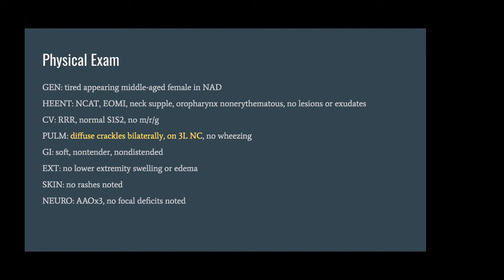However, her oropharynx was non-erythematous, no lesions or exudates. Her cardiovascular exam was pretty much unremarkable. And in terms of her pulmonary exam, she had diffuse crackles bilaterally, no wheezing noted. And her GI exam was benign, as well as the rest of her exam, no rashes noted. And she had no swelling or edema.